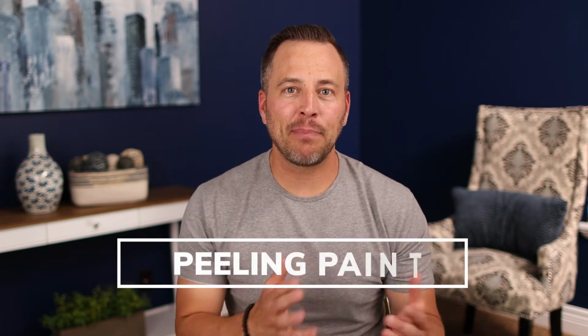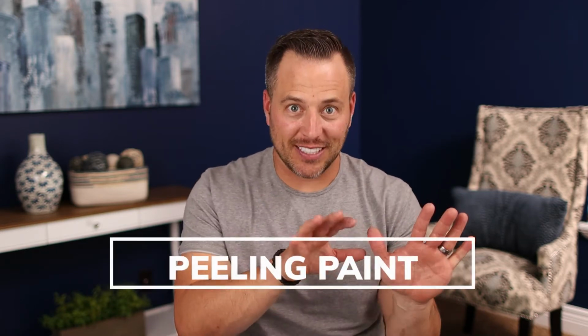Number seven, and that is peeling paint on the siding or just siding falling off in general. This again shows a sign of people not caring about their home, and every year they wait for this to be fixed, it's just causing more and more damage to their home.